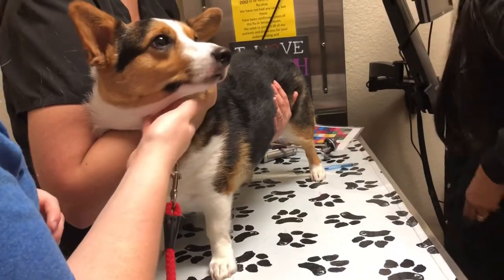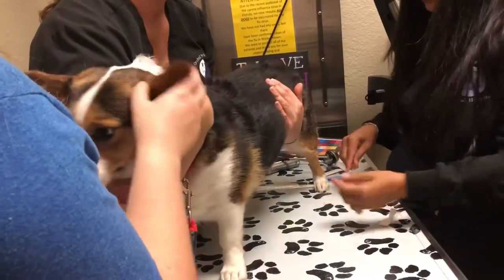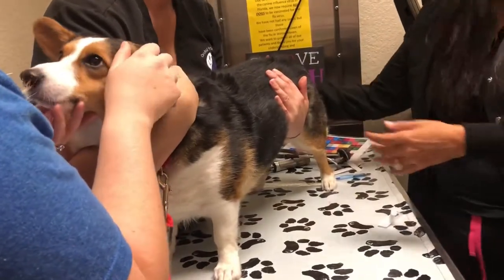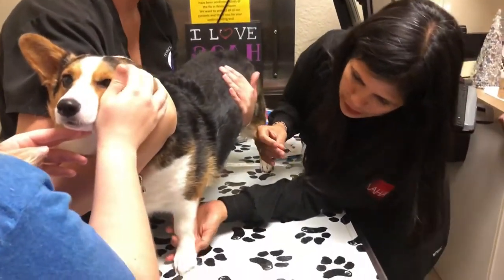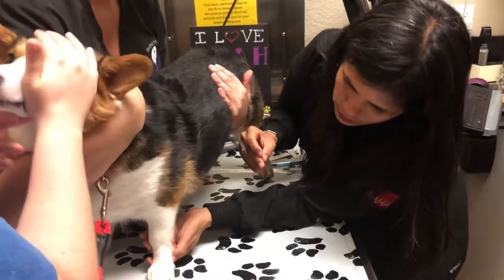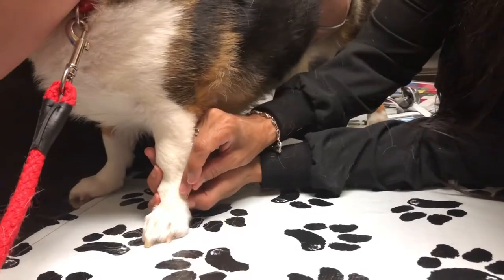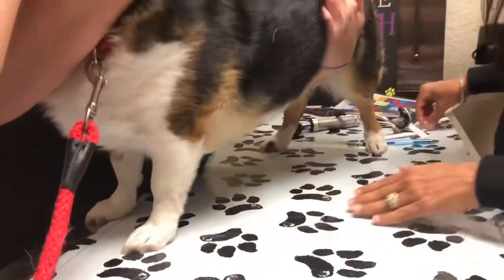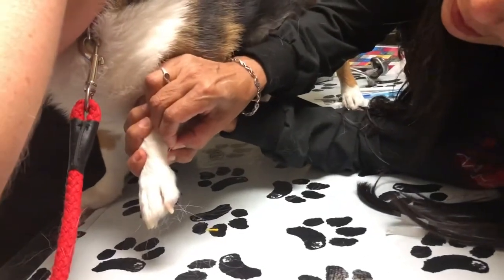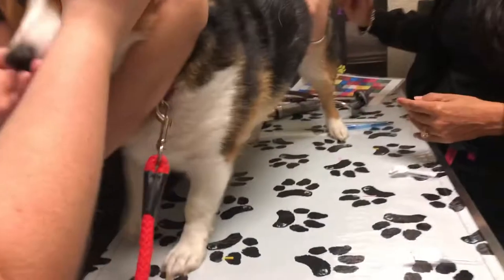Okay, so what I'm going to do is try to see if I can balance this intestine. So that's a yin, yang channel, right? So small intestine 3 right here. Yep. So right there. Good girl.